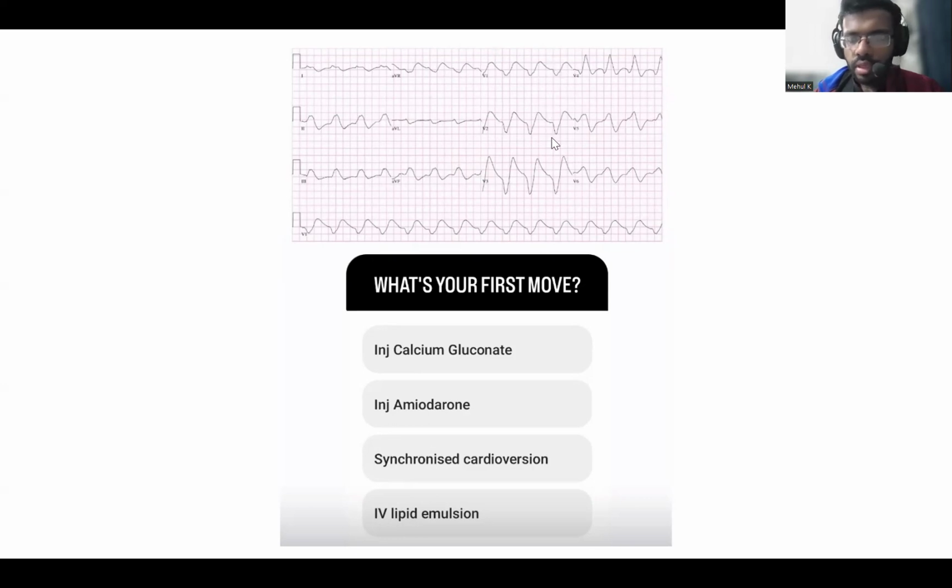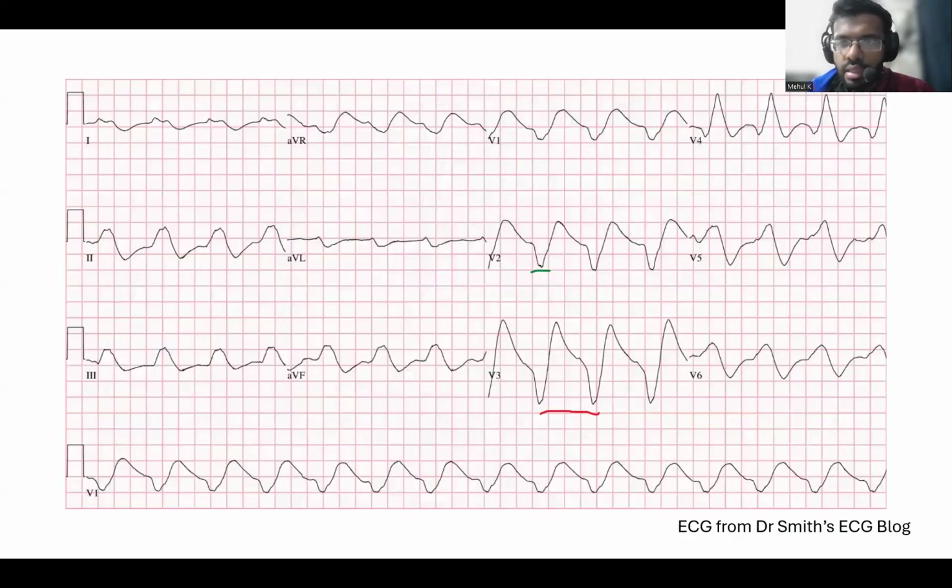There are two main findings that are really the key towards diagnosing the ECG, and I have labeled those two findings here in red and green. The red line shows the RR interval, and the RR interval, as you can see, is more than 3 large squares. What does that mean? That means that the heart rate is less than 100. And that, by definition, rules out ventricular tachycardia, because ventricular tachycardia should have a heart rate of at least more than 120 beats per minute, which is not the case here. So this is not VT.